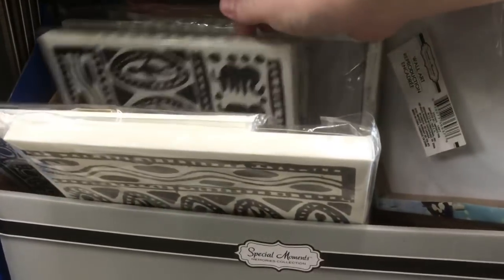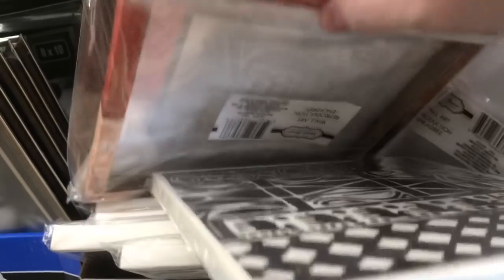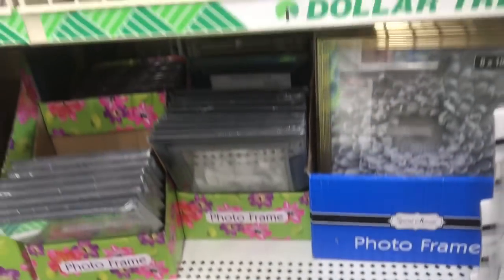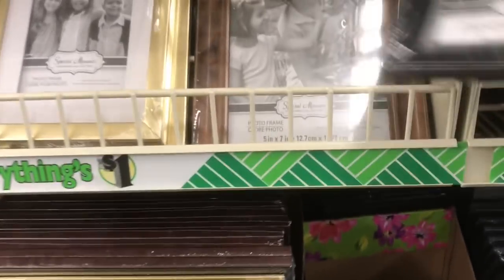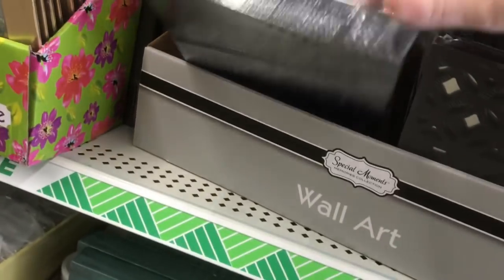They have more of these canvases. Okay, these ones are all backwards, just to mess with me. Trust in the Lord. This one is pretty. That's just abstract art. Those faux wood frames are really nice too. They're not the whitewashed weathered ones I'm kind of looking for. Begin each day with a grateful heart. Preach, sister.